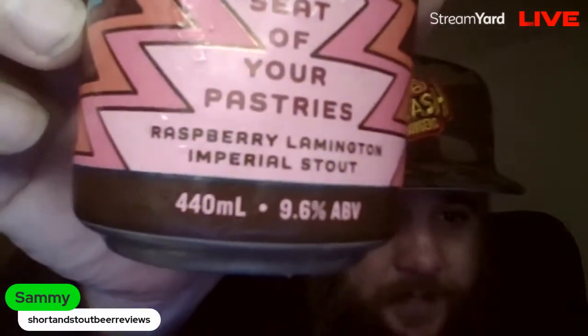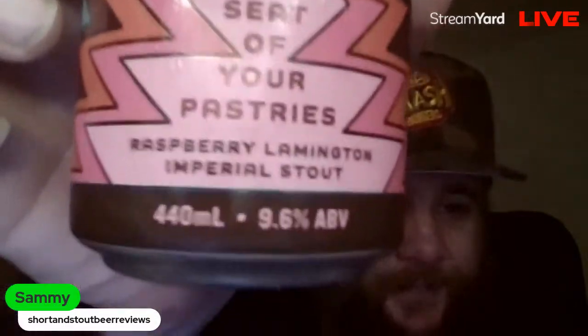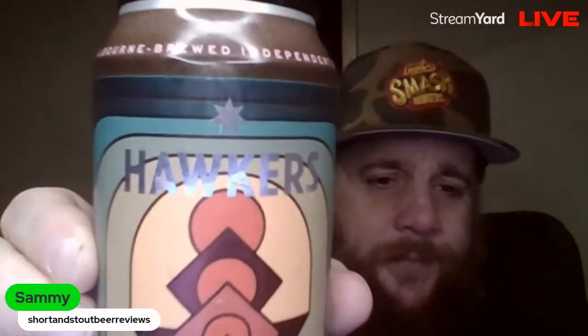Today's is an Imperial Stout, Raspberry and Lamington. It's called By the Seat of Your Pastries, 9.6%, and it's by Hawkers. They're out of Reservoir in Melbourne, and they've been pioneers in the Australian craft game for quite a while now. They've always been part of anything Carwyn's done. They have a pretty good relationship with them. Cheers, Craig. Good to see you, brother.